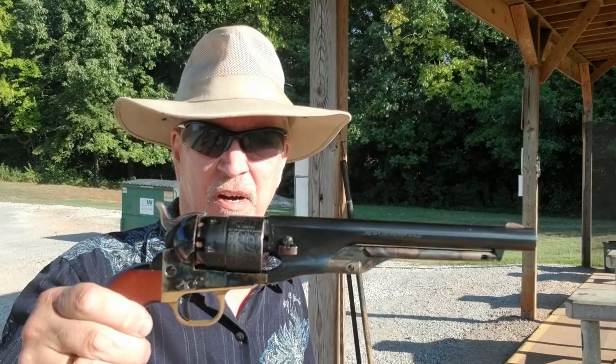So today I'm going to be testing what effect, if any, barrel length has on handgun accuracy. More specifically, black powder firearms. More specifically, the Colt open top revolver like this 1860 Army.